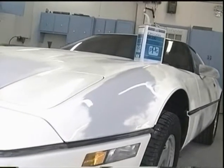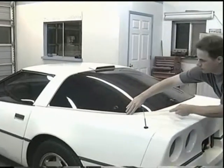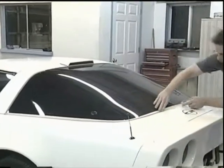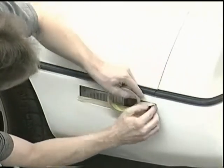Once you're sure your bodywork is ready, it's time to final sand. Before we do this though, we've got to make sure that our edges are protected. Anything that you don't want sand scratches in, cover it up.